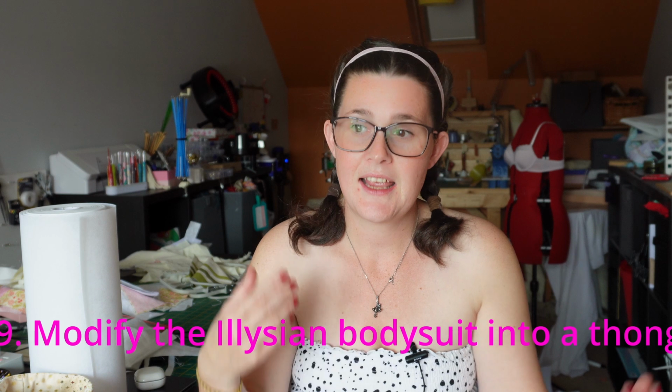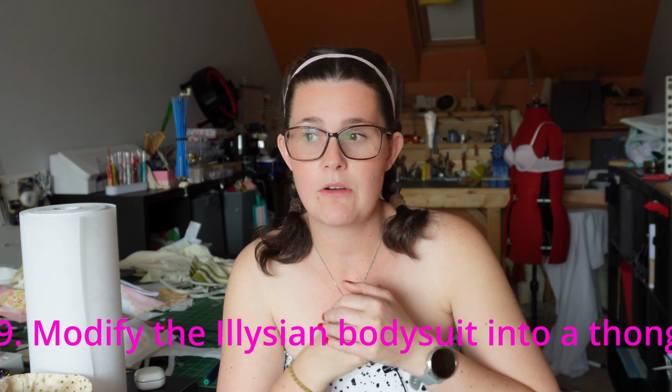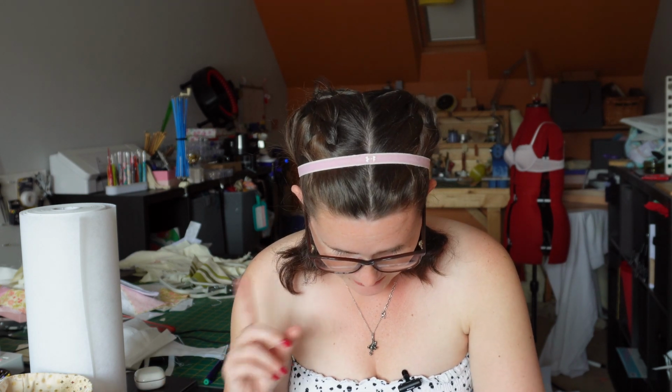Modify the Elysian bodysuit by the Friday Pattern Company. I did that. And I was really proud of the way that turned out. I think her patterns are actually suitable for my length body. I think her blocks are closer to my torso length. So that is really good to know because I've tried making another thong jumpsuit from a different pattern company, Unfettered Patterns, at same height model, 164 centimeters, but I think their torso was a hell of a lot longer than mine. So that was number 9.